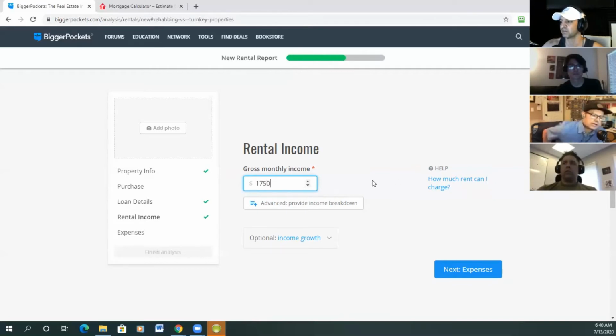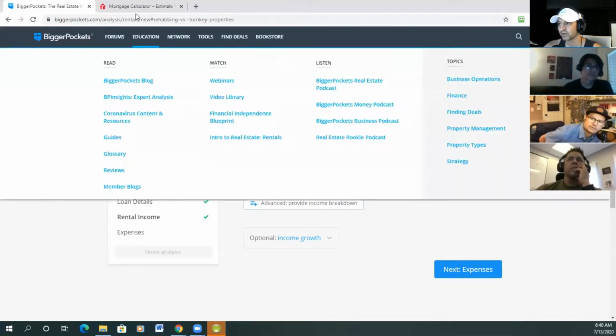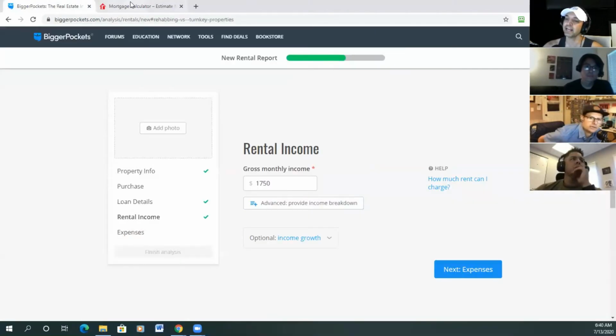So you're putting that number there so you make it. How are you validating that number? Craigslist, Rent-O-Meter or something? Mortgage calculator? Or is there like an MLS?